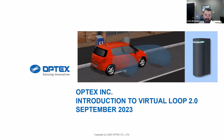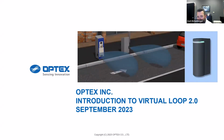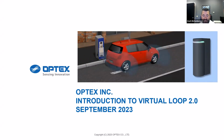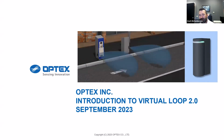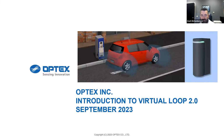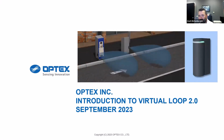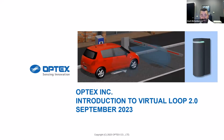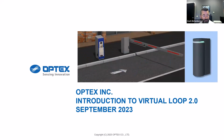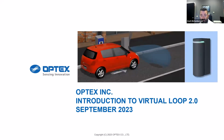So presenting today, we have the one and only Rob Blair, President of Optex Americas. As I mentioned, in addition to Rob, he's assembled a great team of sales and support experts to support us at a regional level across the nation. CPSG, by the way, is stocked up on the new OVS 2.0, so we are ready to rock and roll. They are on the shelf and available today.